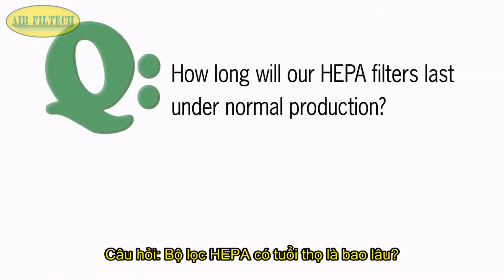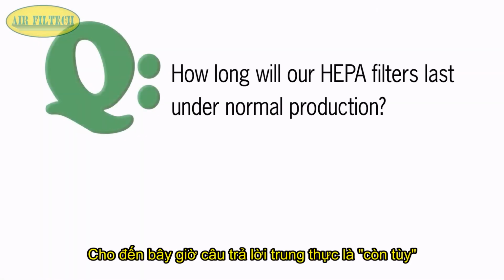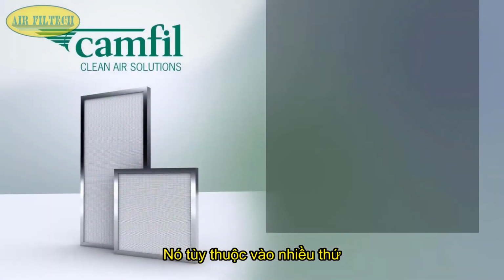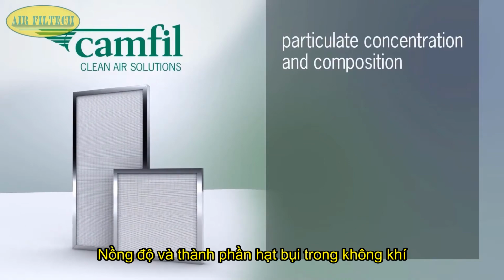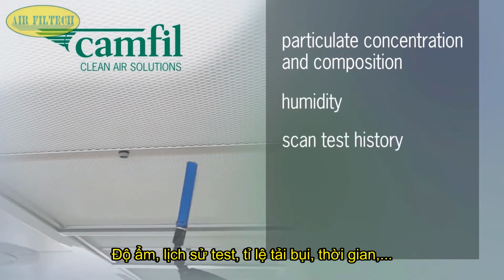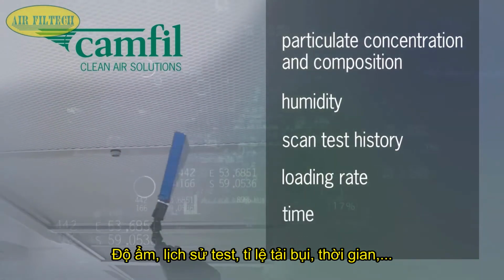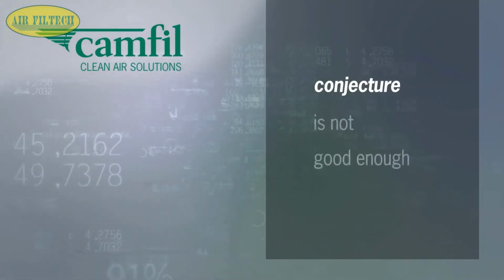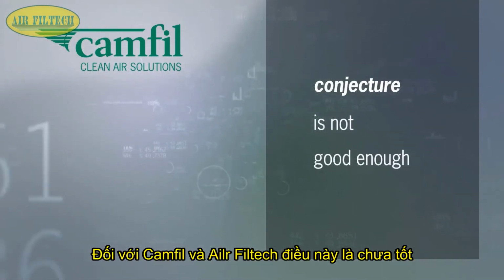How long will our HEPA filters last under normal production? Until now, the honest answer was, it depends. It depends on many things: airborne particulate concentration and composition, humidity, scan test history, loading rate, time, etc. But filter estimations have always been conjecture. For Camfil, that is not good enough.